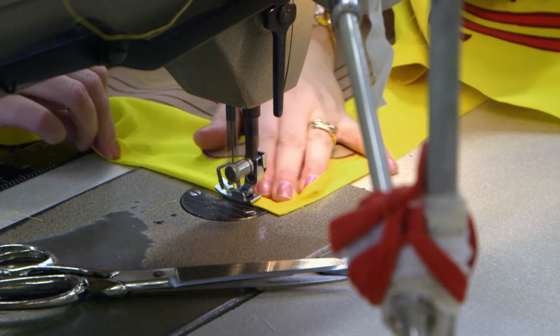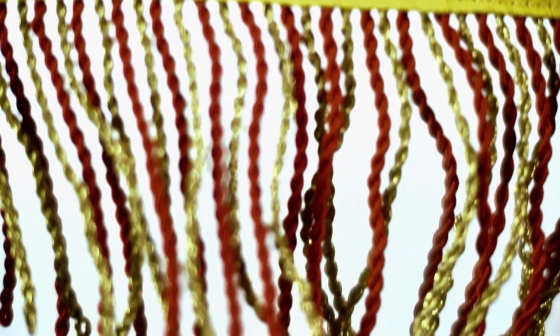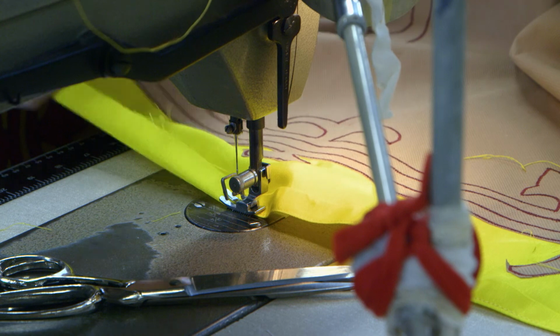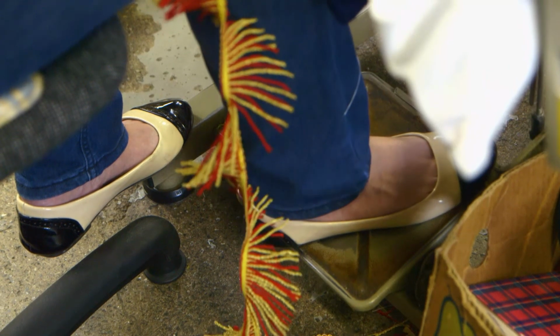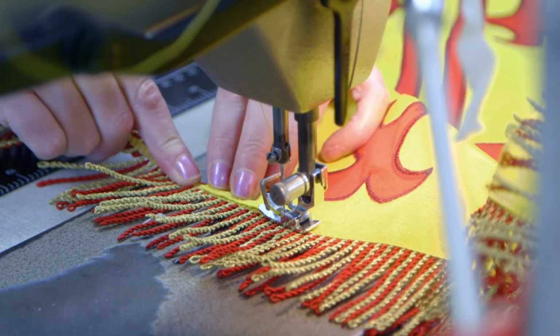The flag is then hemmed all the way round the edge using 2 rows of bonded nylon thread stitches. Our threads now tend to be, in an applique procedure, 100% polyester, and in a seaming procedure it's now a strong bonded nylon. There are 8 to 10 stitches per inch. A tasseled border is also carefully sewn on around the edge of the flag.